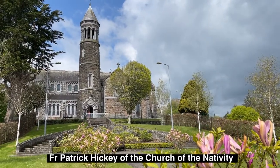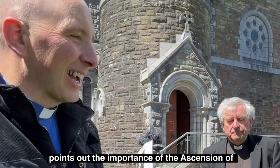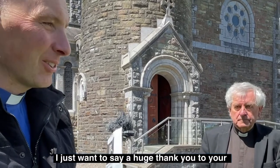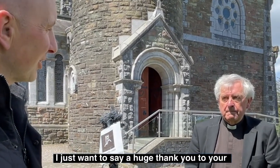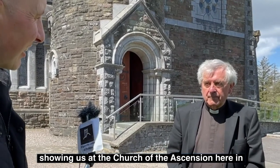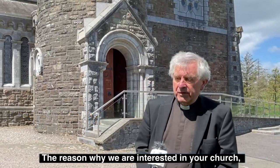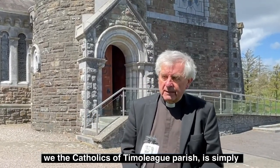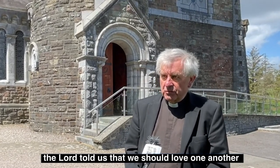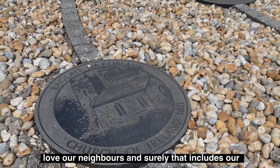Father Patrick Hickey of the Church of the Nativity here in Timoleague points out the importance of the Ascension of Jesus for us all. Father Hickey, I just want to say a huge thank you to you and to your parishioners for the support that you've been showing us at the Church of the Ascension here in Timoleague. The reason why we are interested in your church, we the Catholics of Timoleague Parish, is simply the Lord told us that we should love one another, love our neighbours, and surely that includes our neighbour's church.